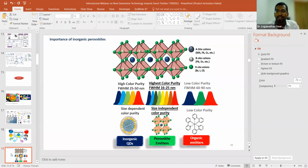First of all, I'd like to introduce perovskites. The basic structure is ABX3. Here you can see the structure. A is a metal site, B is your lead or tin-based metal site, and X is your halide. Halides are, if you're from a chemistry background, you might have heard about halogens: bromine, chlorine, fluorine, iodine, those things. If you want to tune your color, you can tune this X site, then you can easily fine tune your colors.